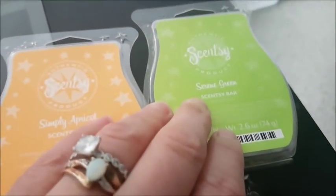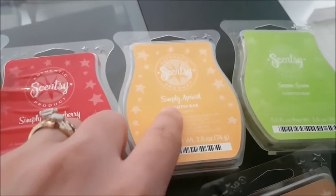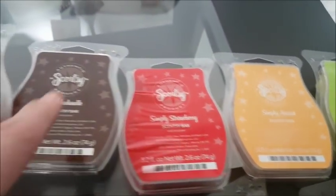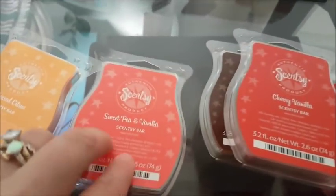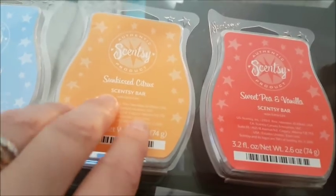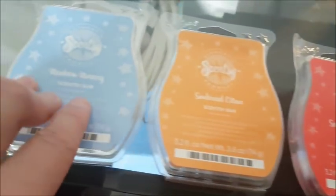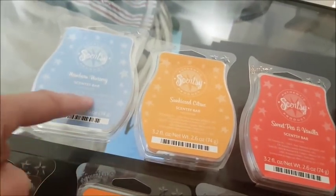There's one called Serene Green, it's kind of like an apple, Simply Apricot, Simply Strawberry, Mocha Doodle, Cherry Vanilla, Sweet Pea and Vanilla, a Sun-Kissed Citrus, Newborn Nursery, of course, not like that all year round, though. That smells just like baby powder.